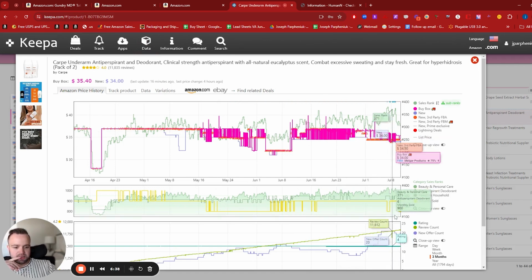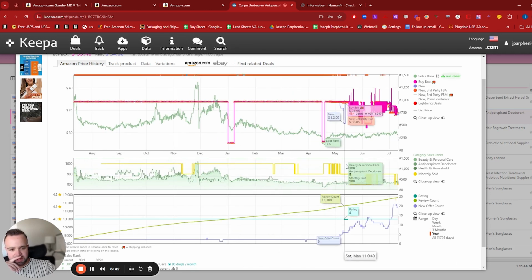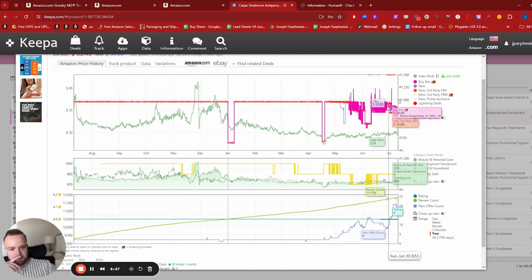So this product looks like the offer count is rising. Not too scary in my opinion. Now this looks a little more risky because the brand was on the listing and now these sellers came on in the last 2 months.